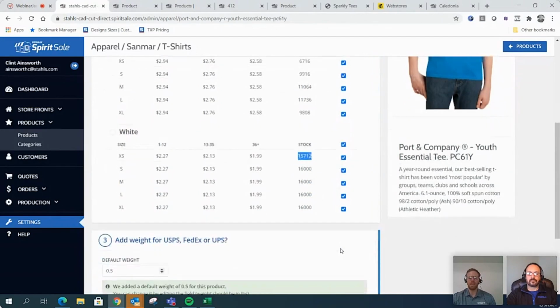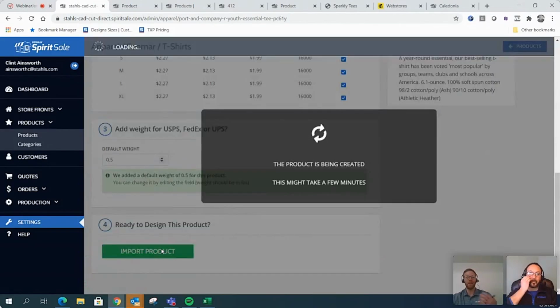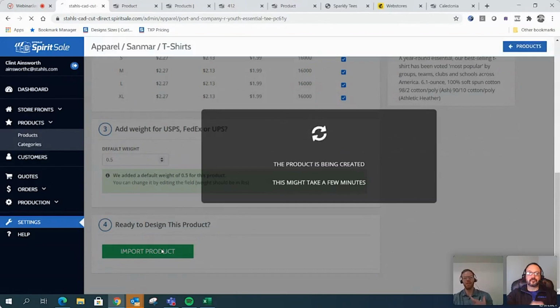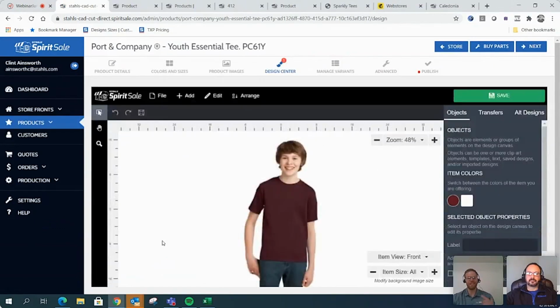Also, I can even define my sizing within this section as well if I only want to offer a product in specific sizes. So what I'm going to do now is import this product, which is going to take the image of the t-shirt that we've selected in its color options, bring it now into my design center. So now we can actually do that decorating to create the image going on our website.